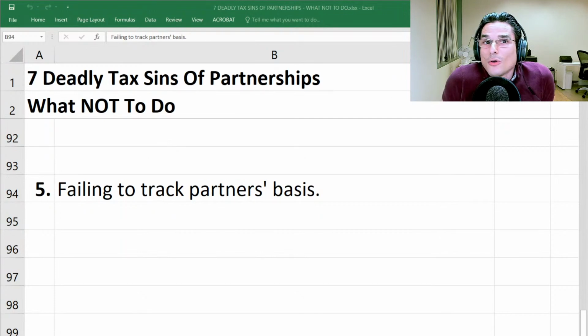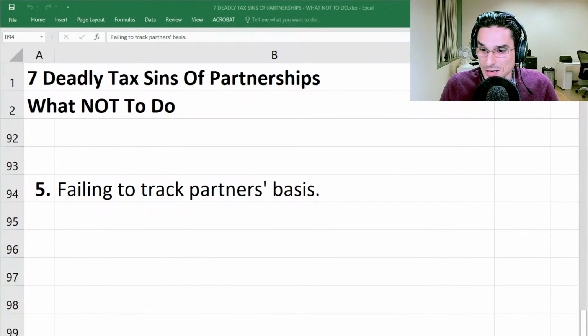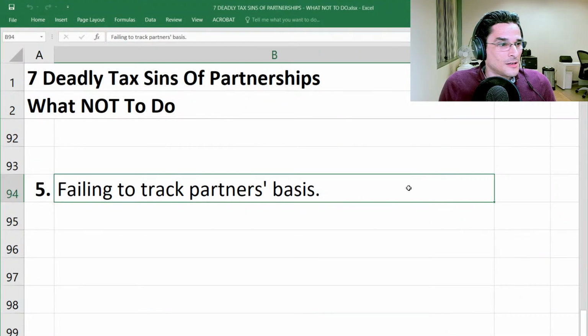But if you don't know your basis, it's in many cases assumed to be zero. And that could be problematic because you'll be paying more taxes than you should simply because you didn't track a number. The difference could be hundreds of thousands, if not millions of dollars for not knowing basis. So this is another common issue that we see all the time, and it can be easily avoided just by knowing that that's necessary and keeping it done from the beginning.